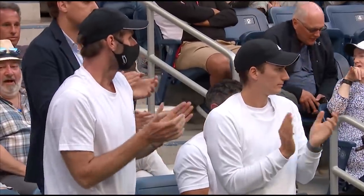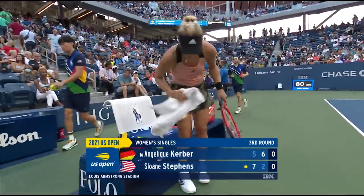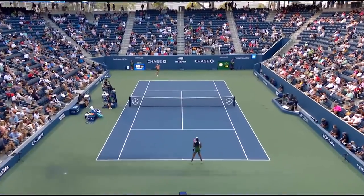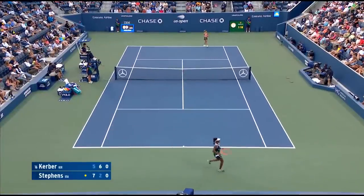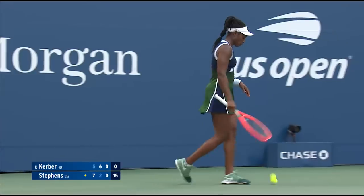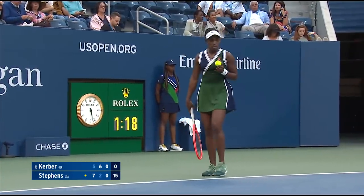Squared us up here on the Louis Armstrong Stadium. She and Sloane Stephens are headed for a third and final set. Stephens to begin the decider. Establishing herself early in this third set is important for Stephens, and you've got to think of the crowd. If she gets going, that crowd is going to get behind her.